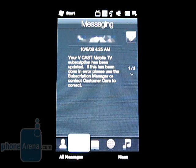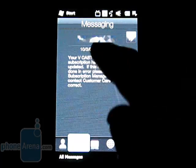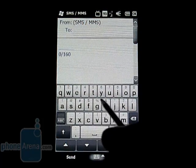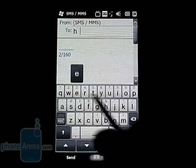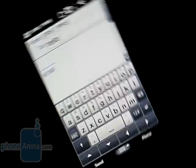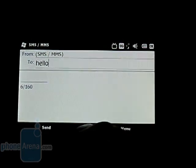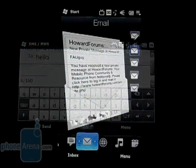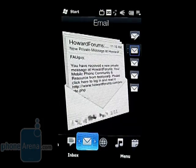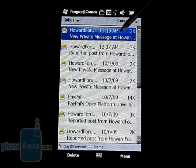Messaging shows you any standard text, picture, or video messages you've received. You can view them by scrolling up and down. You can also use the messaging screen to compose any message. This can be done in either portrait or landscape mode with the on-screen keyboard. You can also set up the phone to access all of your email accounts. It works well and has a nice interface. We also like that it can display HTML messages.